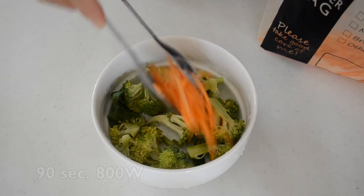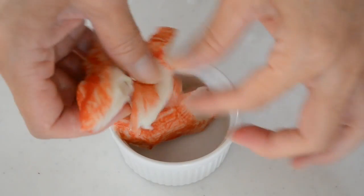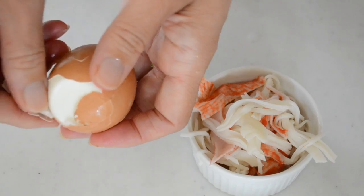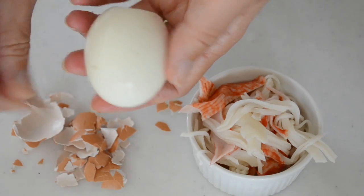Cook your broccoli and some shredded carrot in the microwave. Cook it in the microwave 90 seconds at 800 watt. Again, you can adjust the time to your liking. While cooking, shred your crab stick. I love crab stick. And peel your boiled egg.